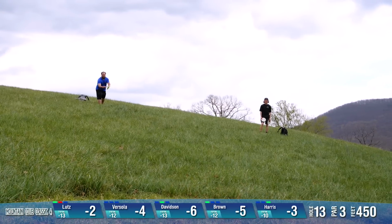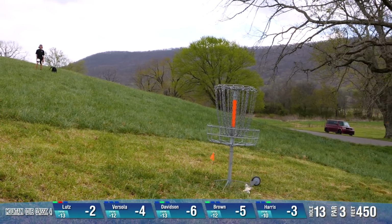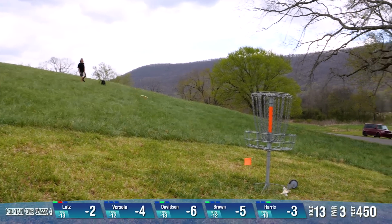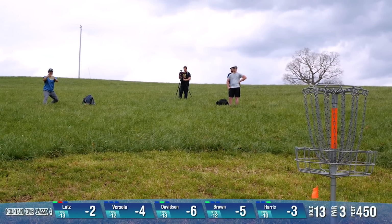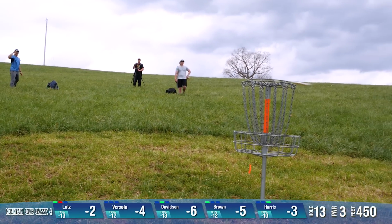Yeah, and that putt from up there is so tricky. I'm just expecting all of his to go in now. I don't know. Yeah. And playing that putt from up there, you kind of want to do the same thing that you do on the drive. Just hang it out wide and let gravity do its thing and pull the disc back towards the basket, just like Versola's doing.